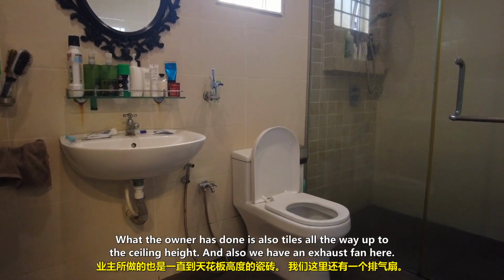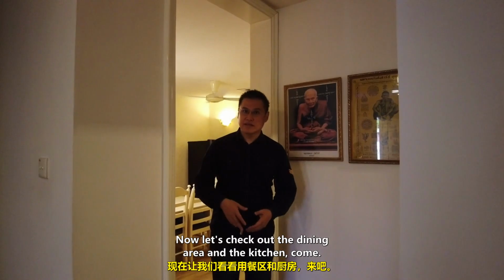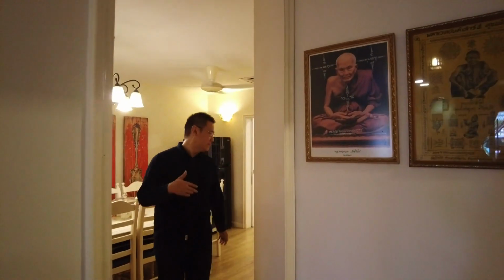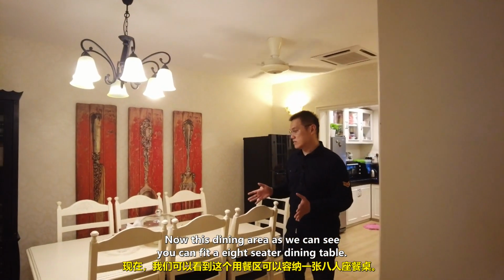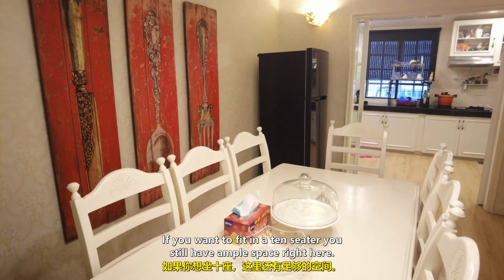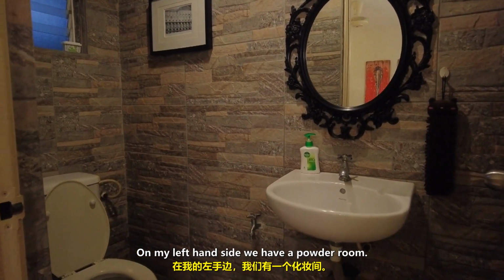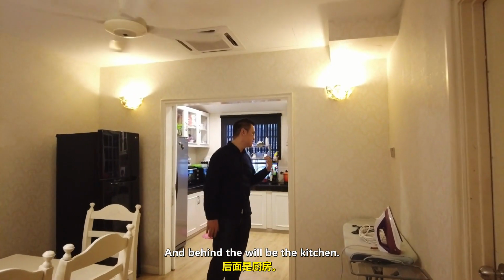What the owner has done also is house all the way up to the ceiling height. And also we have an exhaust fan here. Now let's check out the dining area and the kitchen. Now this dining area, you can see you can fit in an 8-seater dining table. If you want to fit in a 10-seater, you still have ample space right here. On my left-hand side, we have a powder room, and behind me will be the kitchen.